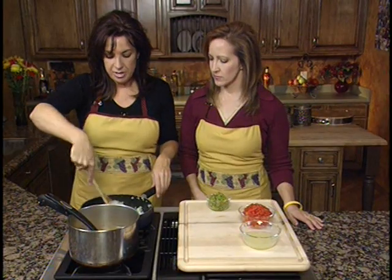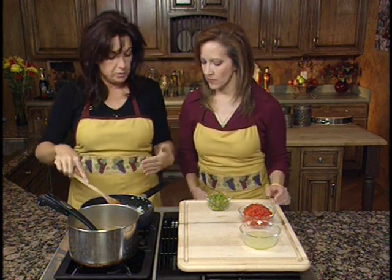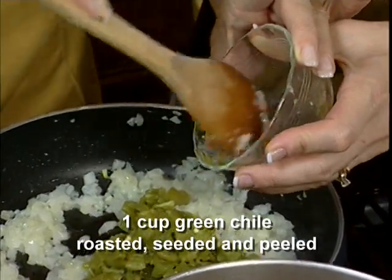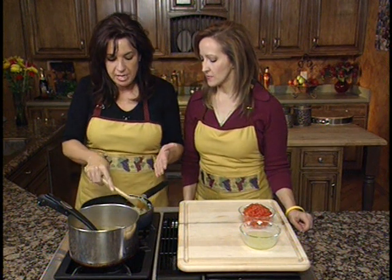So now that our onions have cooked down with our garlic and olive oil, you can fold in the green chili. Right, and green chili provides lots of vitamin C, vitamin A, a little bit of fiber, and of course, lots of spice. And this is about a cup. You just want this to heat through.